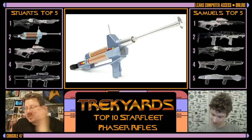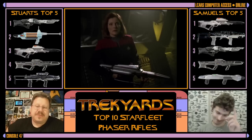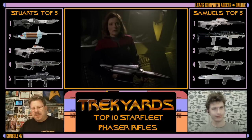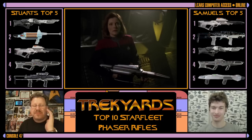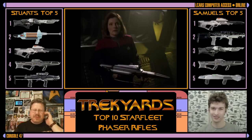It'd be interesting to see if they redesigned it, should they ever need one, but anyway, I like it. So it's time for my honorable mention now, and my honorable mention is the compression phaser rifle from Voyager. It's an interesting look from the top. It's very wide, and I liked it when I first saw it. I don't know what it is about it that I like. From the front, it looks like the ship from V, with their little shuttle ships. I wish we could have seen more of it.